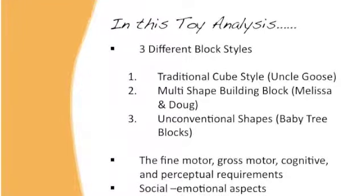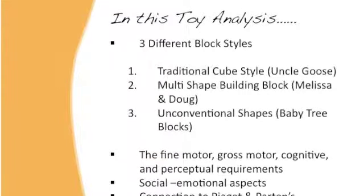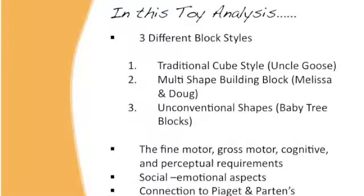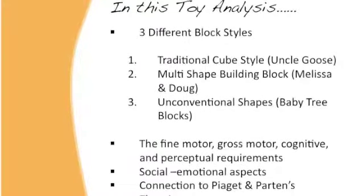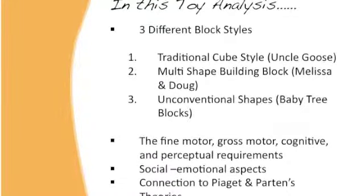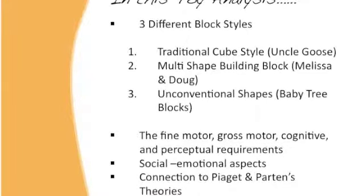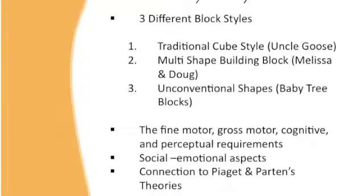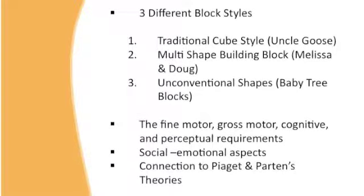In this toy analysis, I will discuss 3 different styles of blocks: the traditional cube style block, a multi-shaped building block, and a more unconventional shaped block. We will investigate the fine motor, gross motor, cognitive, perceptual, and social emotional requirements and aspects needed for children to play with blocks. Last, I will investigate the developmental stages related to block play from theorist Piaget and Parten.